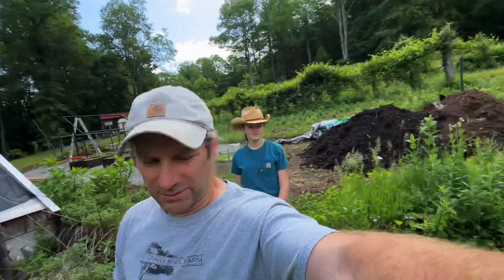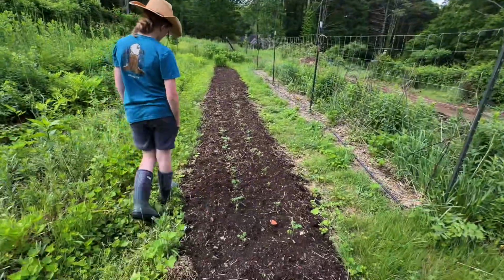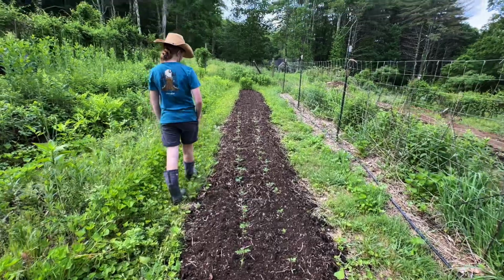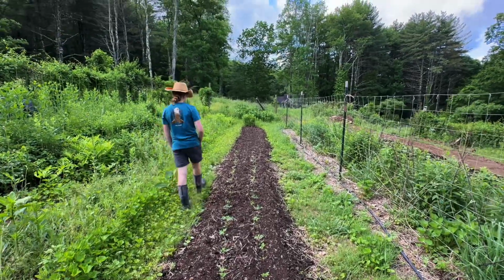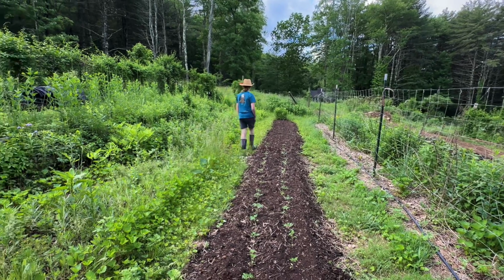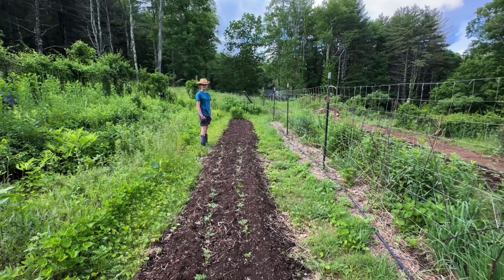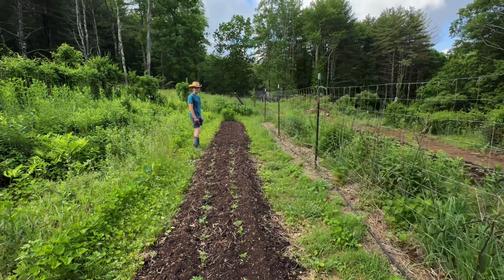So we planted out half of this bed behind me. I got this fertilized and tilled right before the rain, so I wanted to get the tomatoes in while we could. The end of the bed, just past Ella, is going to be peppers, and the one to her left will be peppers also. But there's still poquito. Yes.